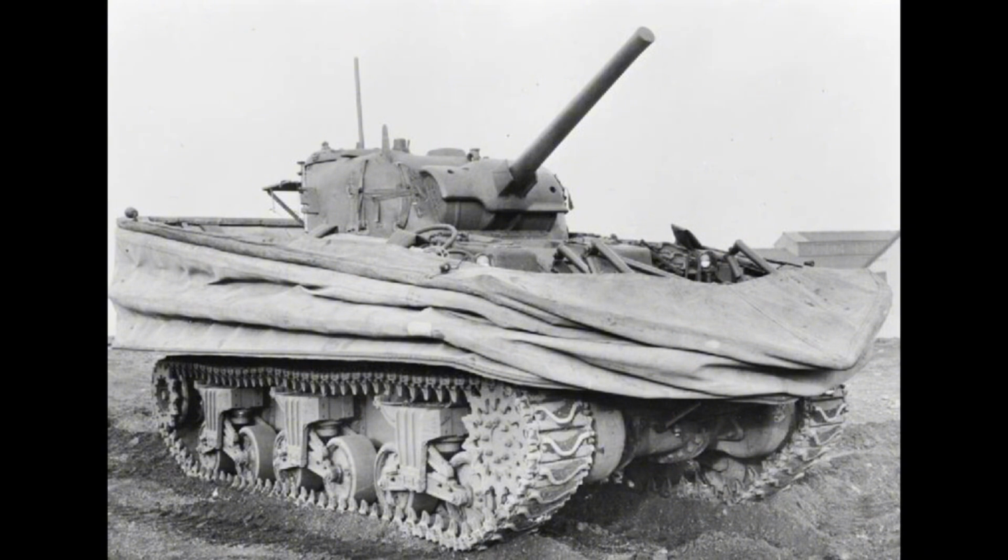Also, they often hit landmines and were hit with anti-tank weapons from the Nazi defenders. Out of the 290 DD tanks, which these tanks were named, only 2 survived. Therefore, they were nicknamed the Widowmaker.